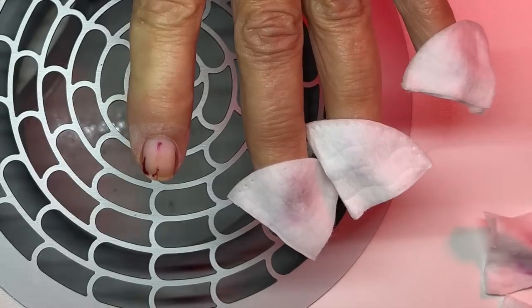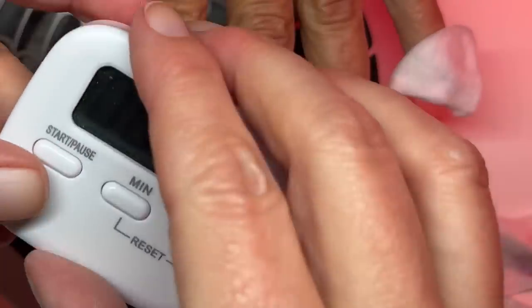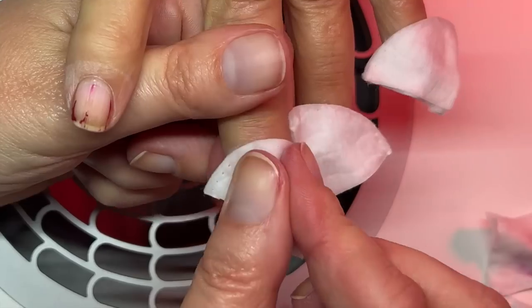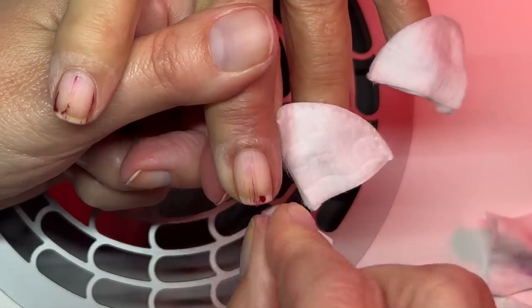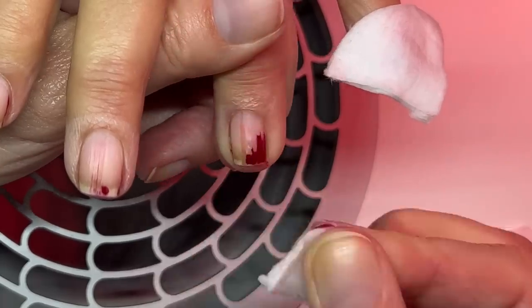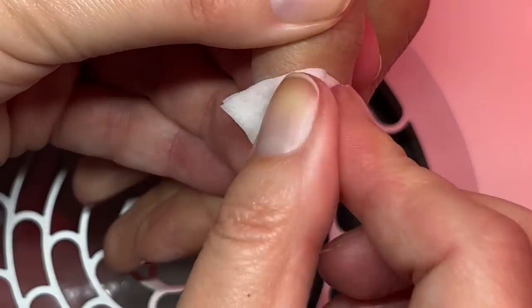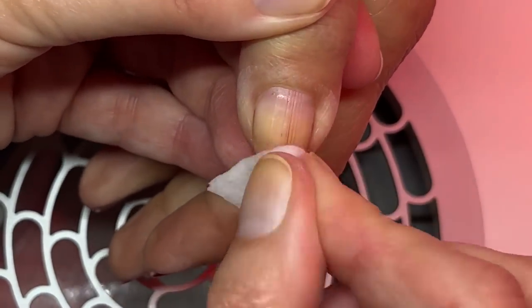Going to actually time it. So I'm going to be doing two things at the same time because obviously I can't work on two hands at the same time, so we can do the treatment on the other hand in the meantime.